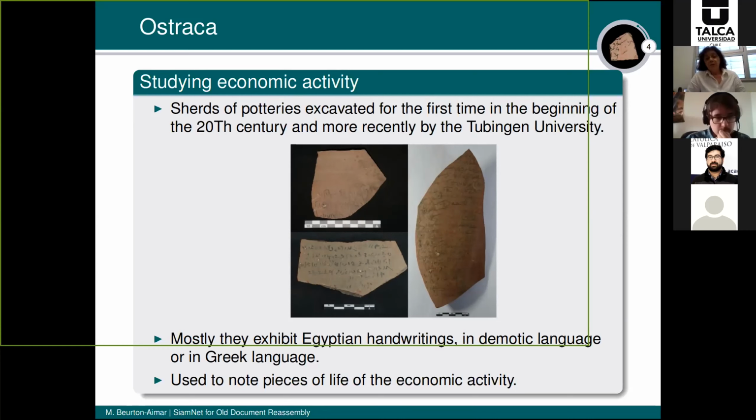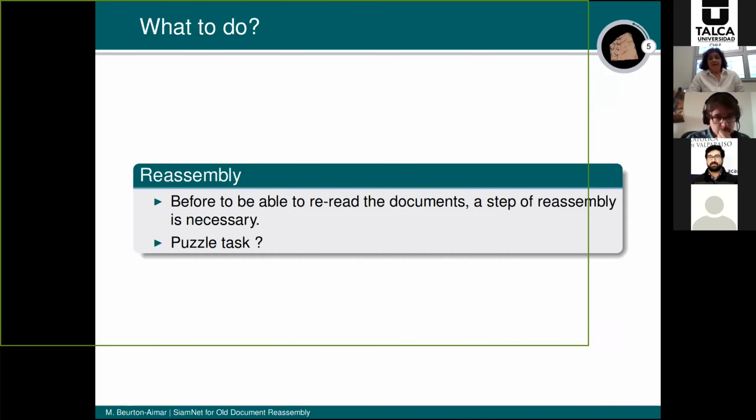So they used shards when they were broken from the original pottery, but after being written on, they could be broken again. So the question is how to assemble again, to make the reassembly of these ostraca or papyri. Before being able to reread the documents, we have to reassemble them. Is it a puzzle task?